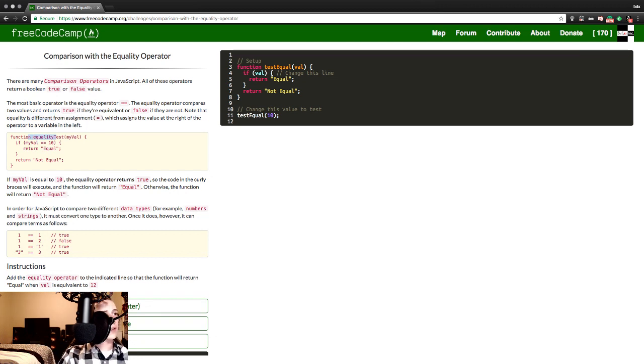A function equalityTest, myVal. If myVal is equivalent to 10, return Equal, else. Their if statement is so fascinating to me, how they've got the whole function in its own curly brace. We went over this yesterday. And then their if statement in its own curly brace. And then they've just got the equivalent else statement kind of floating there, outside of the if, but inside of the function. I just find it fascinating. Anywho, so if myVal is equal to 10, the equality operator returns true, so the code in curly braces will execute and the function will return Equal, otherwise the function will return Not Equal.